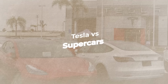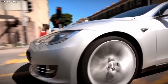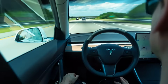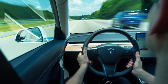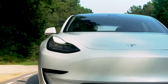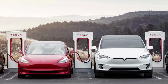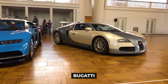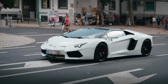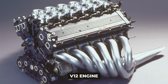Tesla versus supercars. Tesla has done more than just compete with traditional performance brands. It has redefined what speed and power mean in the modern era. With its flagship models, like the Model S Plaid, achieving 0 to 60 miles per hour in under 2 seconds, Tesla has entered a category that was once the exclusive domain of hypercars, from the likes of Ferrari, Bugatti, and Lamborghini. What's more impressive is that this blistering acceleration is delivered without a roaring V12 engine or racing fuel.